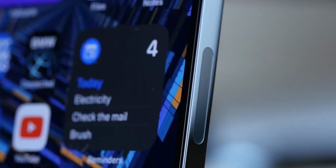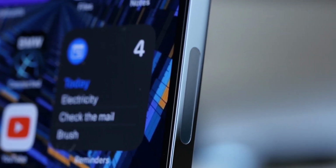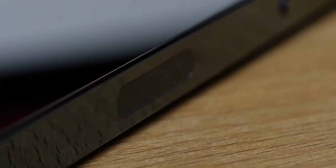The performance is good. The 5G is fine. That's what this little antenna notch on the side is. It kind of looks like a SIM card tray, so don't get confused. Don't try to stick your SIM removal tool in there if you swap phones.